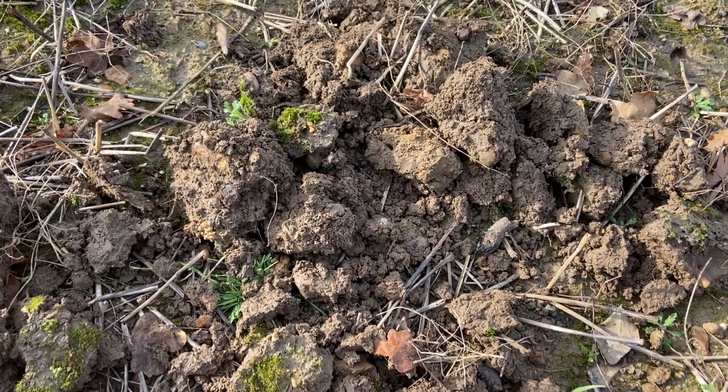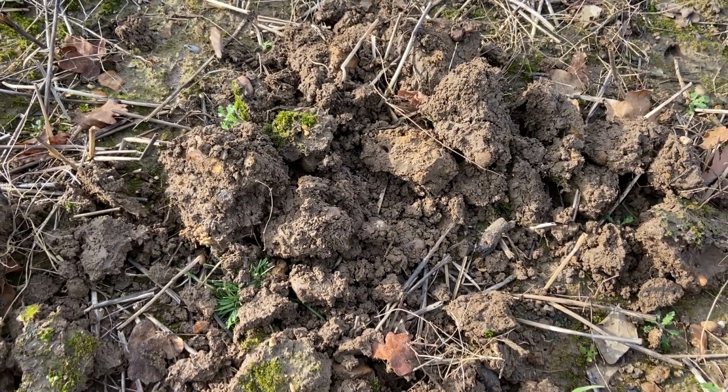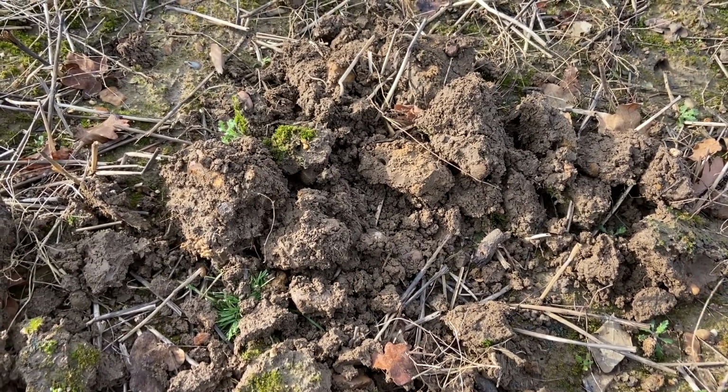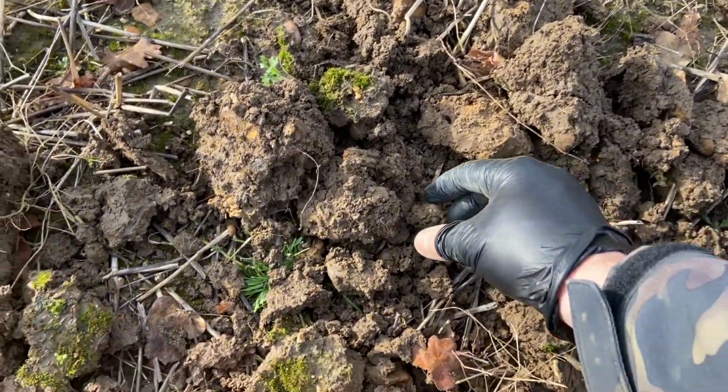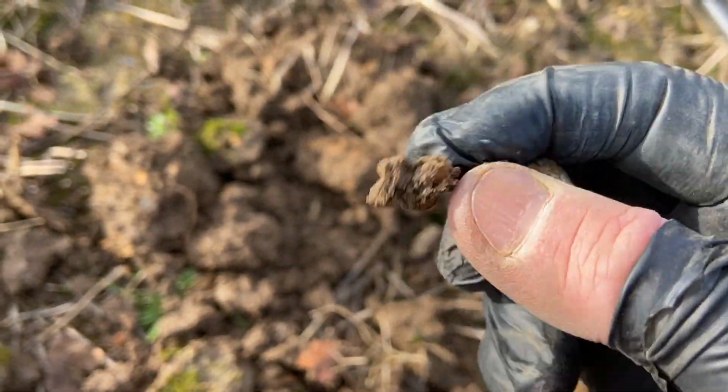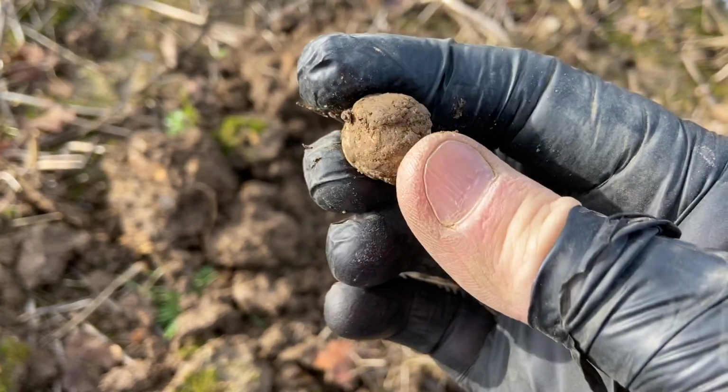So we've found plenty of stuff. Tons of buttons. Quite a few coins for me. Only one or two coins for Marky Mark. Tons of buttons for him as well. Some bits and bobs. We had a 52. And that's the first musket ball for the M15 coil.